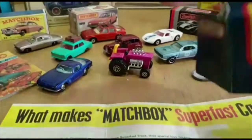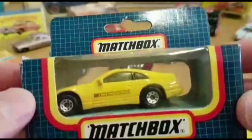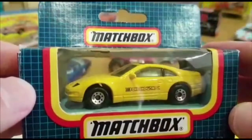I'm just moving the transition point from this style of box to this style of box. This is, talking mid to late 80s, early 90s. One of my more favourite ones from this time period. Nissan 300ZX.